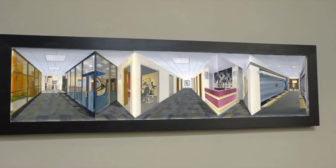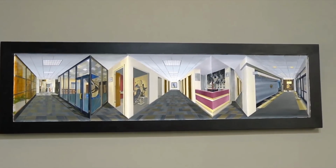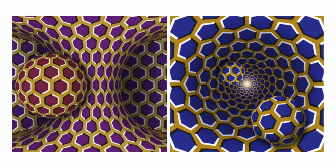Optical illusions are some of my favorite things. I love how they reveal that so much of our eyesight is not really about the eyes, but what the brain makes of what we see. So today let's react to some optical illusions and try our best to explain how they work.